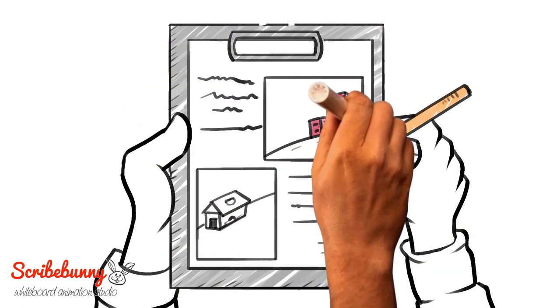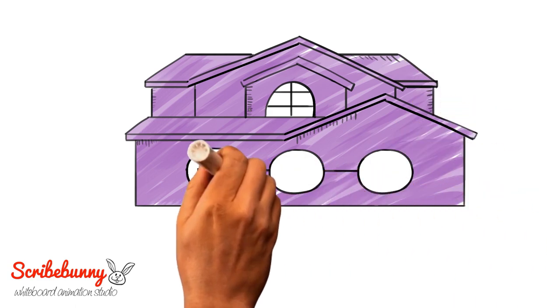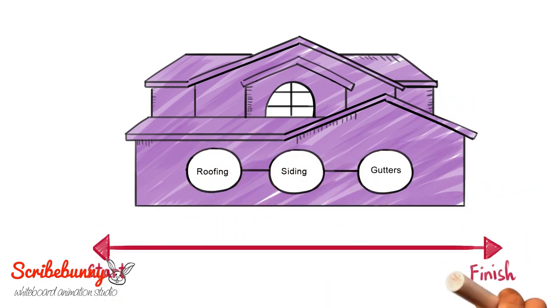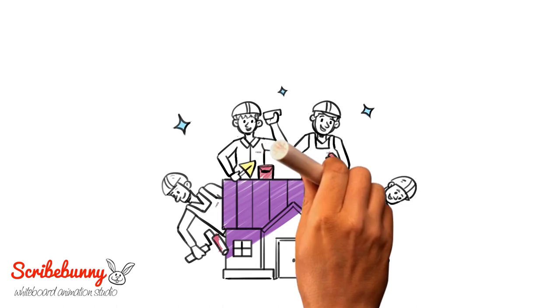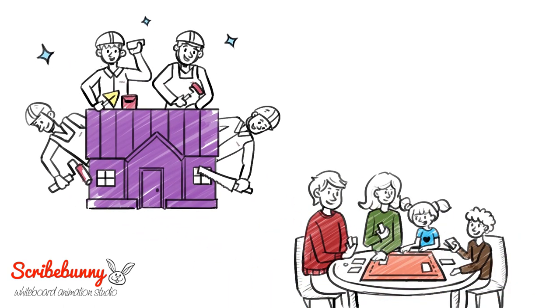And when you're ready, we handle all of your restoration needs, including, but not limited to, roofing, siding, and gutters from start to finish. Castle Exteriors offers you the complete package, so you can pay more attention to the things that matter most to you.